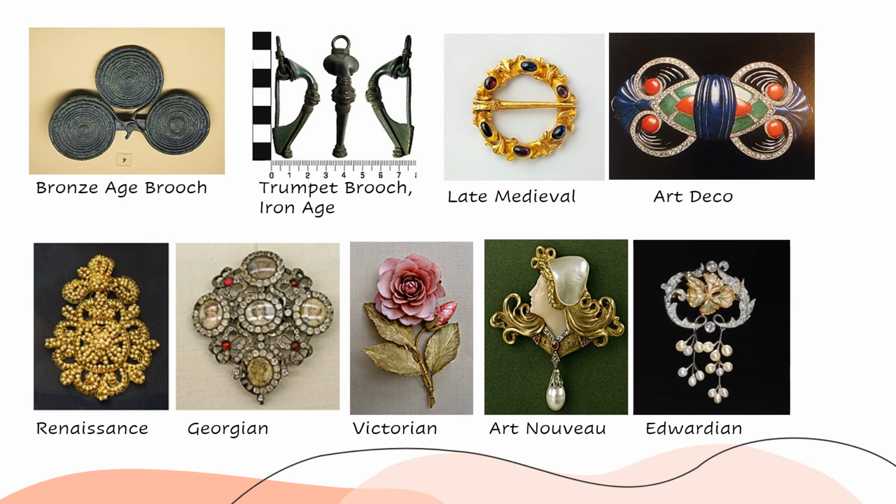The Renaissance period in jewelry, 1300 to 1600, was a time of wealth and opulence. Elaborate brooches covered in gemstones or pearls were in fashion, especially with the upper class. Gemstones commonly used for brooches were emeralds, diamonds, rubies, amethyst, and topaz. Brooches with religious motifs and enameled miniature portraits were popular during this time period.